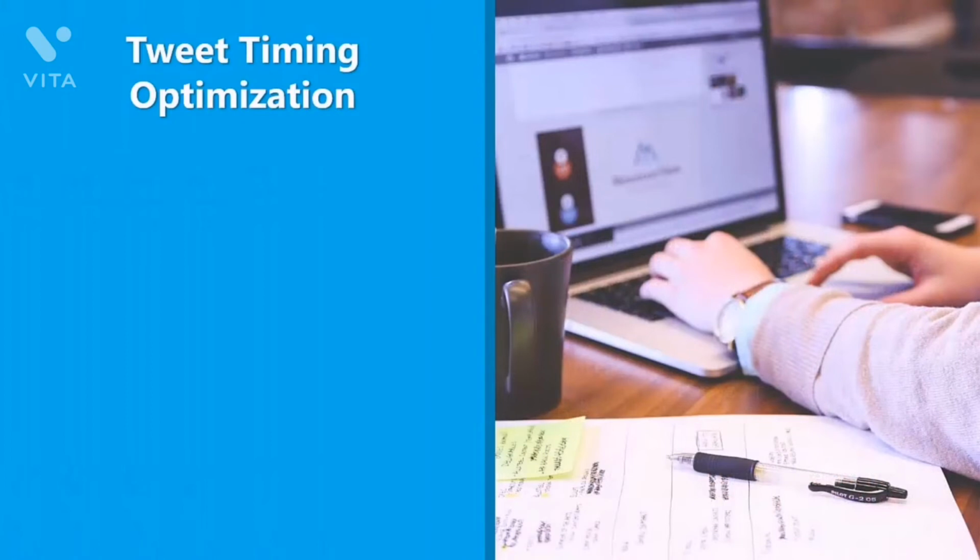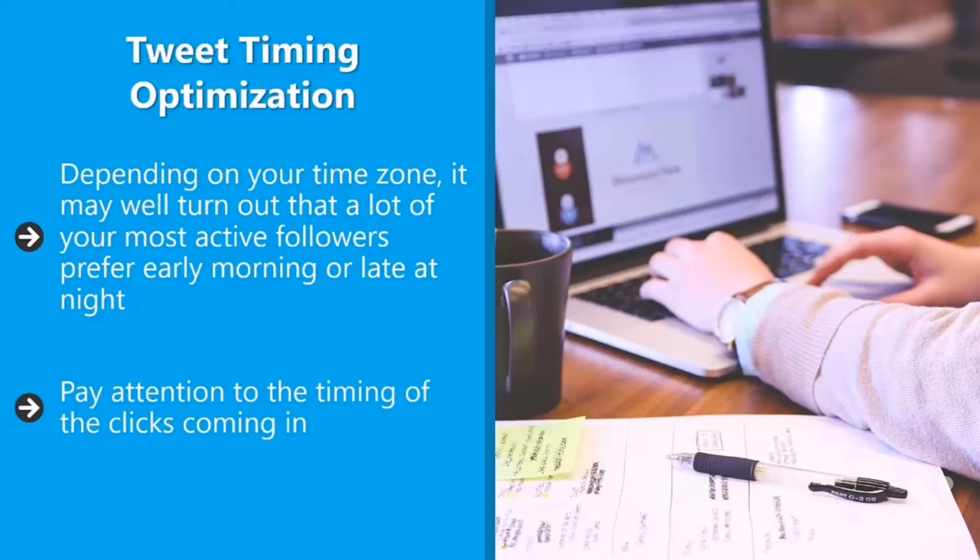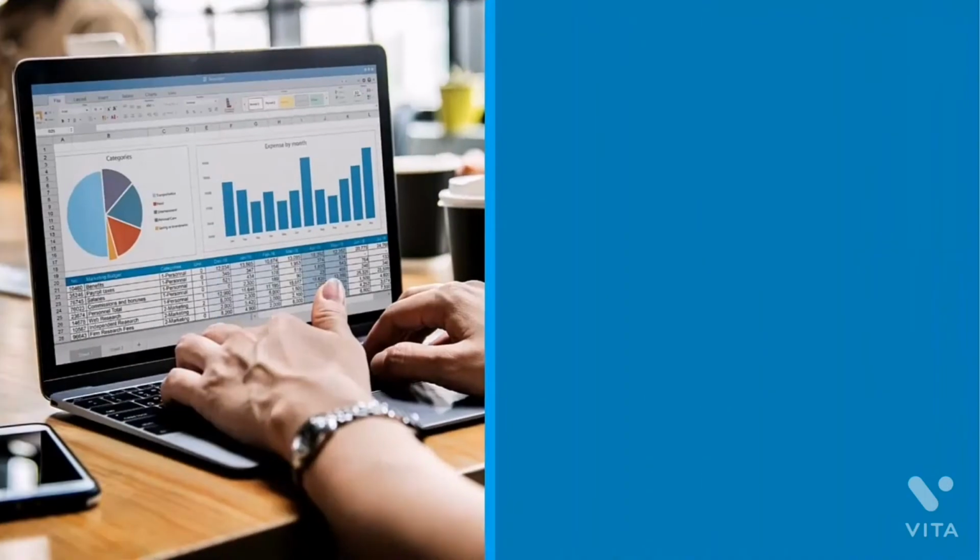Tweet timing optimization. Depending on your time zone, it may well turn out that a lot of your most active followers prefer early morning or late at night. Pay attention to your statistics. Maybe you're using Google Analytics. Maybe you're using StatCounter. It really doesn't matter. Pay attention to the time of the clicks coming in. If you see a pattern, use your tweet scheduling software to mirror the most active times or the most popular time frame of your content. This is the time range where most people click on your links on Twitter.